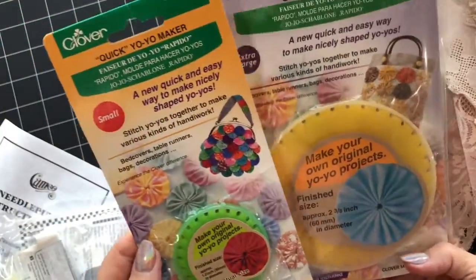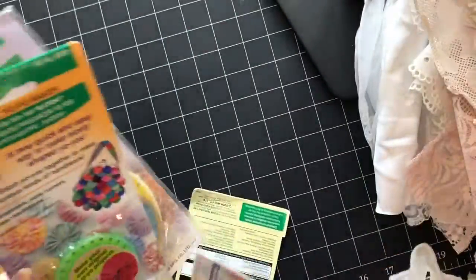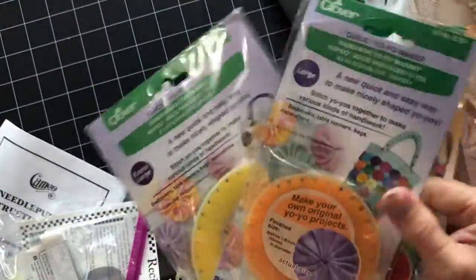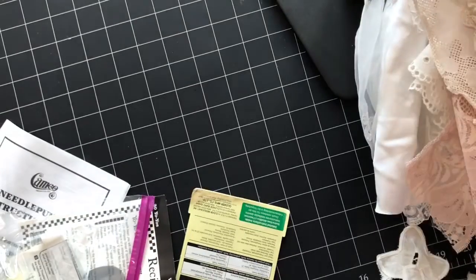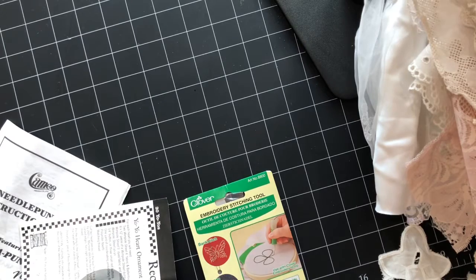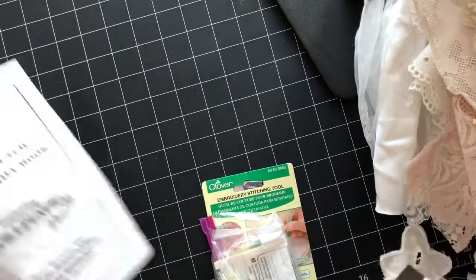These are the yo-yo things, the Clover that my mom had. She showed these to me a while back, but I'm not going to start making yo-yos. But I want to do some, and it'd be easier for me because I have a lot of trouble with my hands. I have arthritis in my hands really bad, and I'm fixing to have to go to the doctor, and I'm having trouble with the tips of my fingers falling asleep. So, yeah, that's not fun.